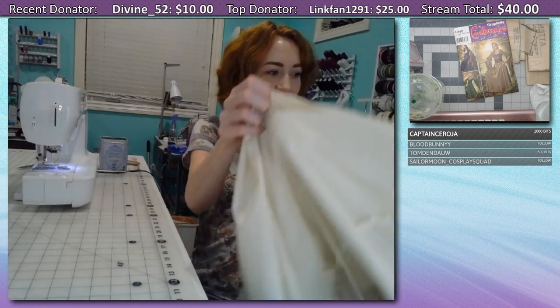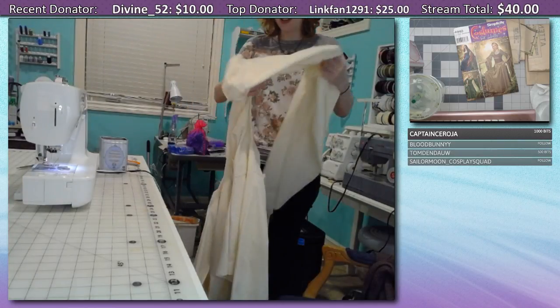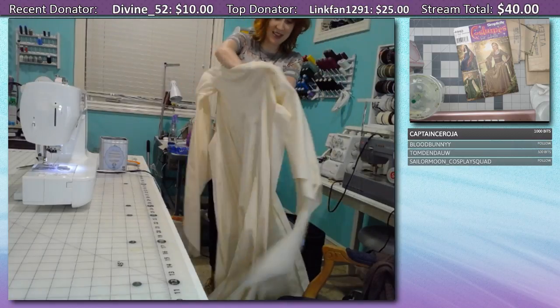All right guys, I got all of this stitched together. We made it to our stream goal of having all of the main parts of this dress assembled. So that's really exciting.